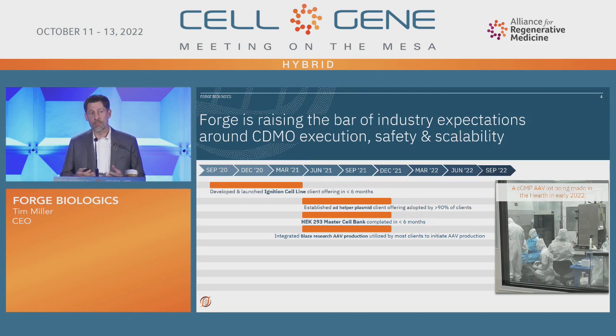So we have our own HEK 293 cell line. It's fully commercializable, having lived through the pain points of coming into a facility, using their cell line, and understanding that you actually couldn't take that all the way through. We went back and re-derived a cell line from the beginning with full traceability, so you can use the Ignition cell line for research grade very, very early, all the way up through.